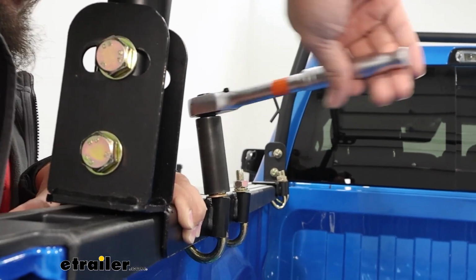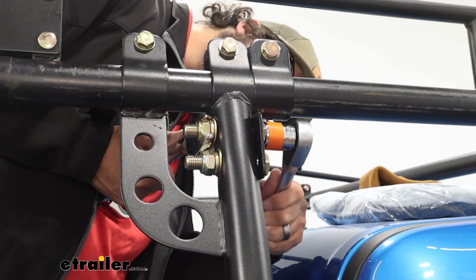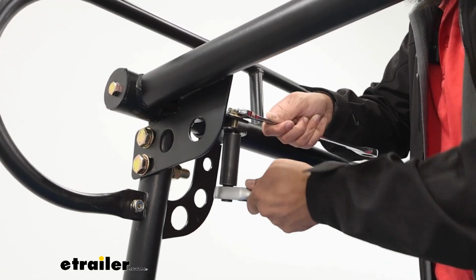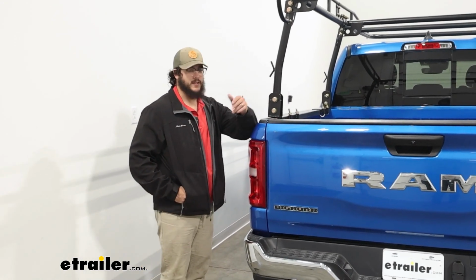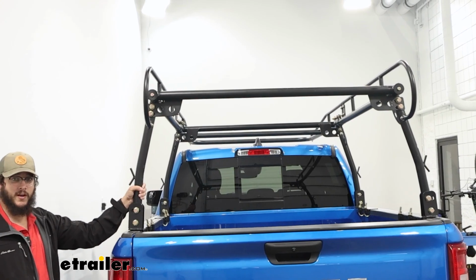For this, you are going to need a 17mm, a 19mm, and a 24mm socket and wrench. And what I recommend doing is just tightening all your bolts. Even if you have one that's already tightened down, just do it again just to make sure you're not missing one. Once you have everything secured down and tightened, then I'm just going to come over here, give this a good shake test. I'm moving the whole vehicle, so this feels pretty good.